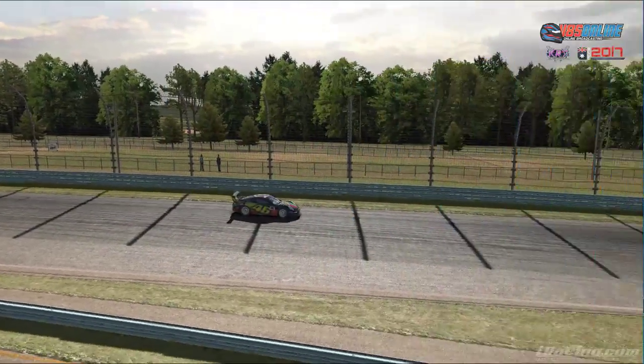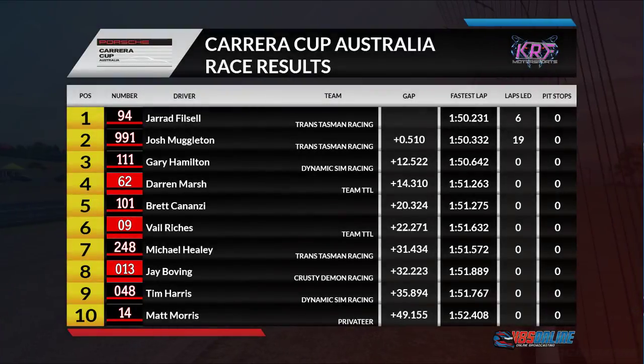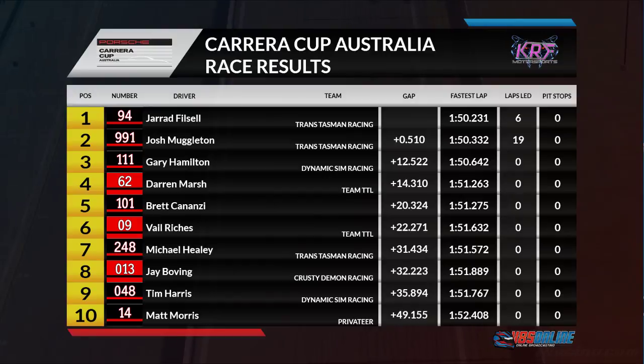So why don't we look through our results, Sam? Yeah, Jake. So winner Jared Filsell, 2 rounds in a row now for him with Joshua Muggleton in second. Rounding out the podium, Gary Hamilton, a good drive there, sort of by himself for the whole race, but rounds out that podium strongly. Darren Marsh, Brett Cananzi, 4th and 5th. Vale Ritchie's 6th. Michael Healy in 7th. Jay Boving, 8th. Tim Harris, 9th. And rounding out your top 10 is Matthew Morris.